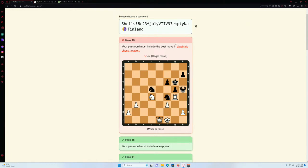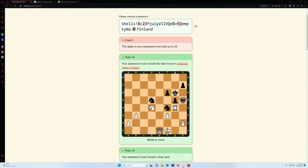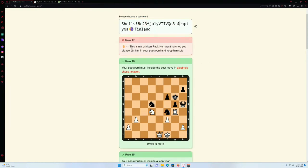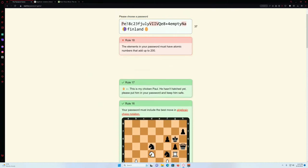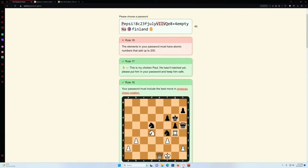So let's try doing something like this. QE8 plus. Hold on. I'm fixing it. This is 2. Wait. 8, 10, 13, 21, so this is 4. This is chicken. He hasn't hatched. Please put him in the password. Okay, buddy, let's go. Get up in there. Must have atomic... No. Okay. Can I change this to Pepsi? Would that be all right at this point? P is potassium, so it doesn't really matter.